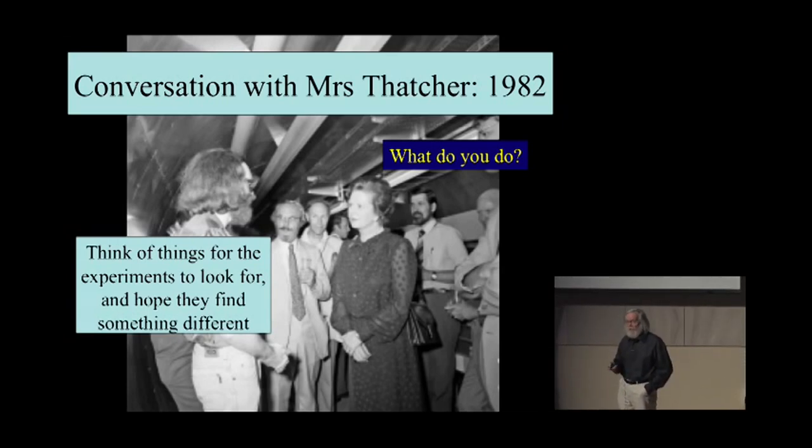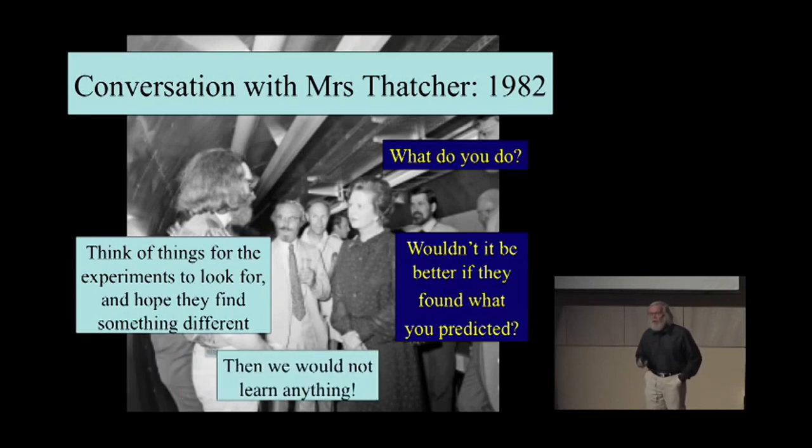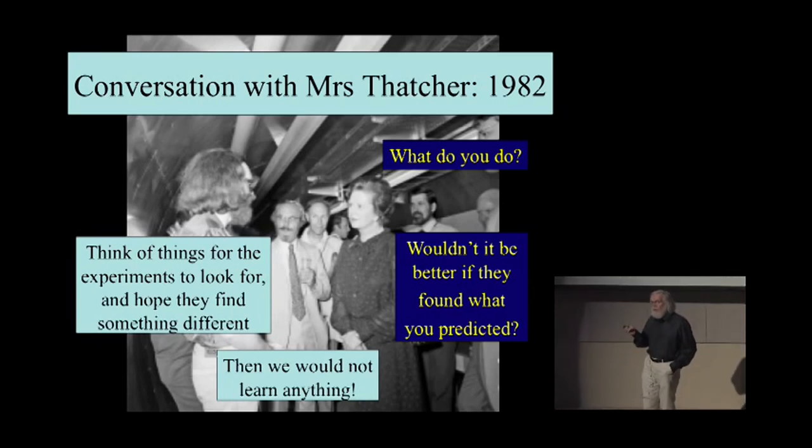Now, Mrs. Thatcher liked things to be exactly the way that she said. So she said, "Wouldn't it be better if they found what you predicted?" So I told her that, well, if you only found what you predicted, then you wouldn't really feel that you were learning anything. The really exciting stuff is the stuff that has not been predicted. So although I've described a lot of things that we think we might find at the LHC, what I really hope is that we're going to find something completely different.